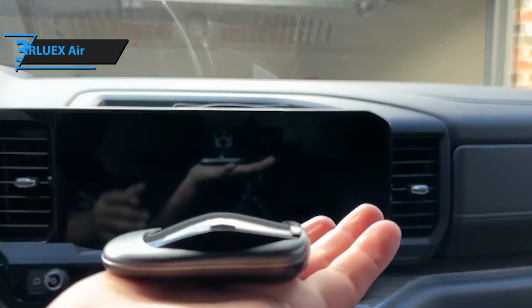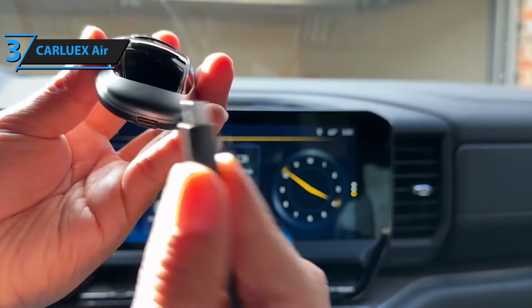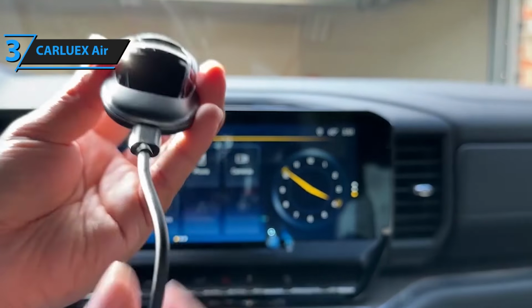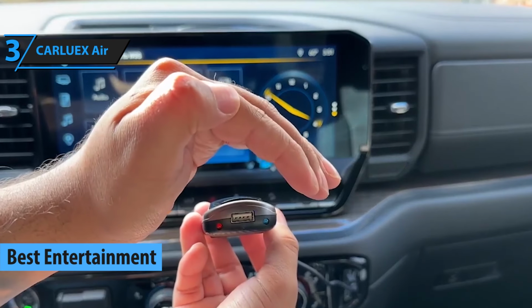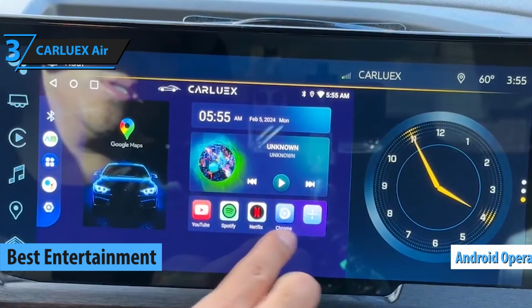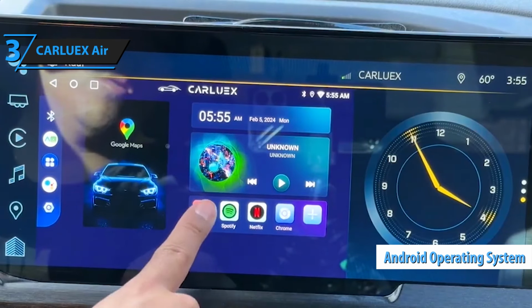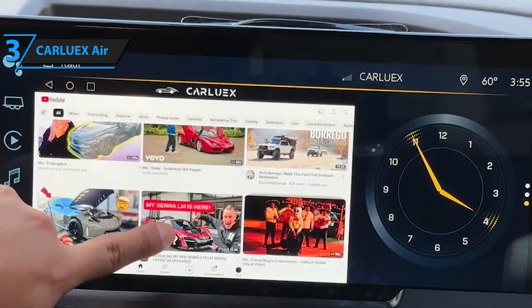Now, if you're someone who lives for road trip entertainment, say hello to the CarLuEX Air, our number 3 pick. This adapter doesn't just do wireless Android Auto, it levels up the whole in-car experience. What sets the CarLuEX Air apart is its built-in Android operating system, which means you can actually stream Netflix, YouTube, and even download apps directly to the adapter.